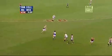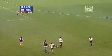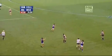Kick to half back, and Graham is good at it, finds Rowan Jones. Over to Selwood. Selwood to half forward. Waters, free kick surely, yeah. Free kick to Mo Waters.